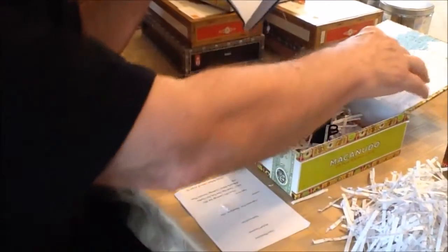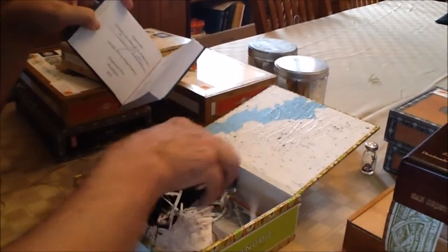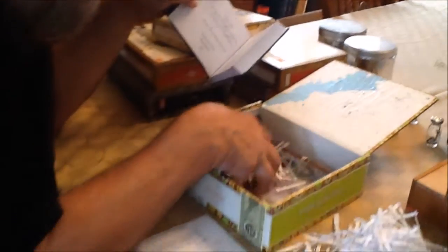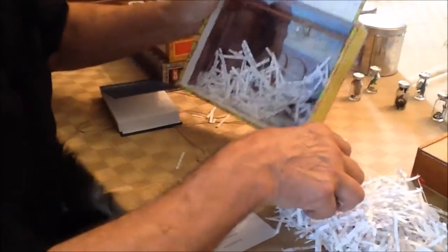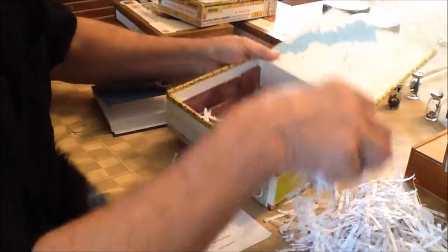Orion/Pleistocene, because the inside of the box is decorated with star charts and with photomechanicals of paleontological illustrations.